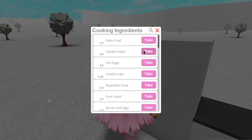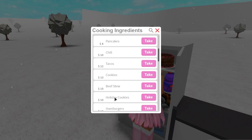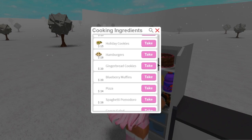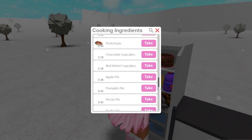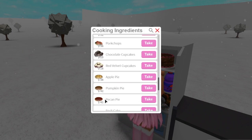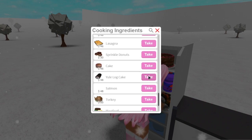So if you go into ingredients in the fridge and scroll down, you will see that we now have the holiday cookies added back, and gingerbread cookies, we also have gingerbread house, we have plain cheesecake now, we have red velvet cupcakes and pecan pie, we have fruitcake, and we have Yule log cake, which looks really nice as well.